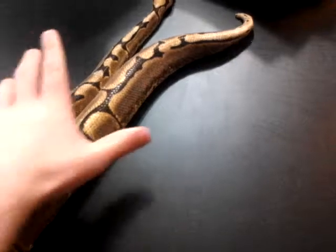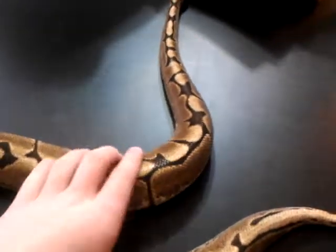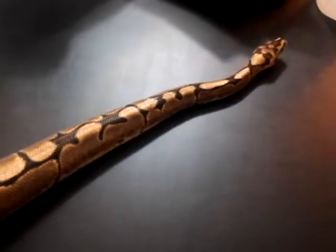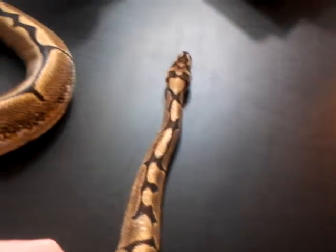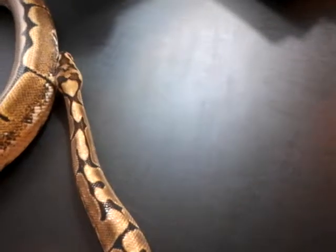So, what's the biggest downfall to the spider ball python? They look cool, they're great, get to a pretty good size, seem to have a really aggressive food response in my opinion in many cases, and they're all around just a great animal. What's the biggest con and drawback? And that is, as I've already talked about, the head wobble.